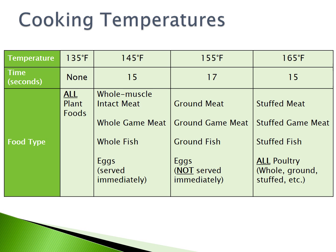Ground meat, ground game meat, ground fish, and eggs not for immediate service must be cooked to 155 degrees Fahrenheit for 17 seconds. Stuffed meat, stuffed game meat, stuffed fish, and all poultry, including whole, ground, or stuffed poultry, must be cooked to 165 degrees Fahrenheit for 15 seconds.